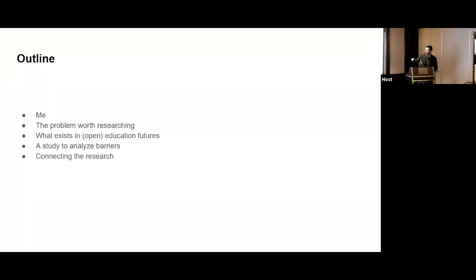It'll be quick. Quick outline, a little bit about me. I won't spend too much time on that. I'm gonna talk a little bit about the problem that I think is worth researching. I'll explain a few things that I found in education or open education futures. I'm gonna talk a little bit about the study I'm proposing that I'll be doing. And then the last part is connecting the research that I'm thinking about doing to everybody else's research.